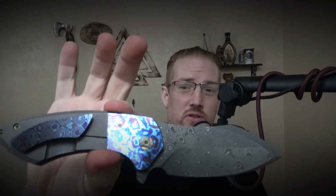Next up, we have another full custom. I'm going to be honest, folks, I know almost nothing about this knife. I traded for it as like a really heavy impulse. Supposedly it's worth quite a lot of money. It is a beautiful thing. It has freaking Mokutai everywhere.